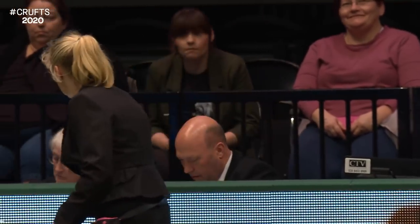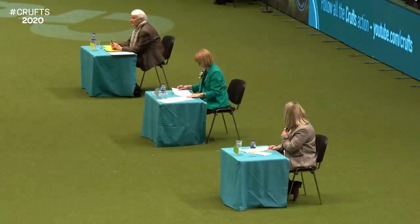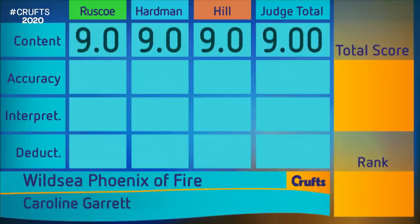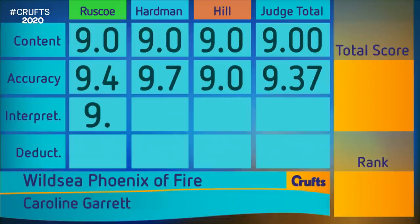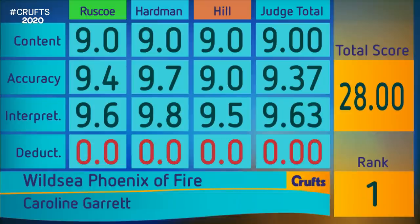So it looks like we're just about to get our results in. Score to beat so far, 27.2. I think this could well be up there. Oh, and we're starting already with some nines. The audience like that. And some accuracy. Wow. Accuracy 9.7 from Kath, and interpretation 9.8 from Kath as well. I think this is looking quite good. Nines across the board. You've got to be pleased with that. And hopefully no deductions.